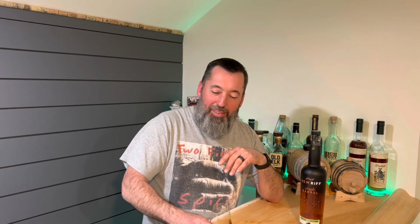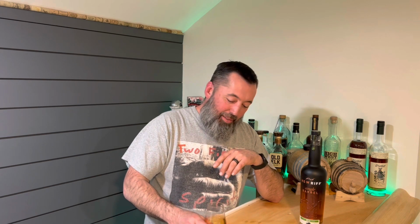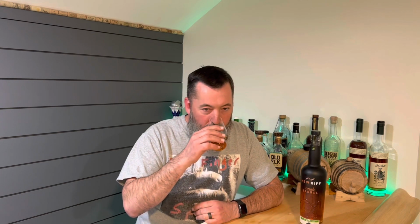What do we got here? 95% rye, 5% malted rye. I think that's an interesting one that I don't think we've seen before. They distill their own stuff too. I almost would have thought it was from MGP, but no, they do their own distilling. It's 105 proof, MSRP around 50 to 60 bucks. And it's 100% rye, single barrel. It's cool that we have the 5% malted rye on here. I'm actually really interested to get into this.